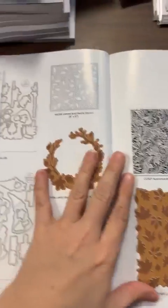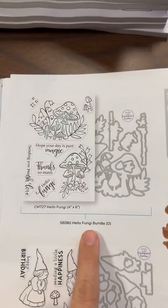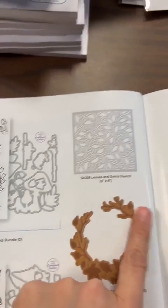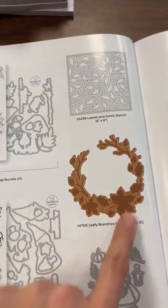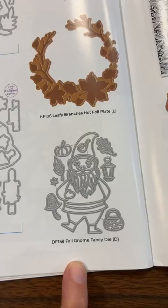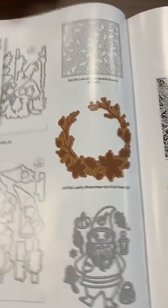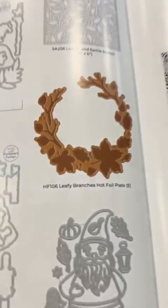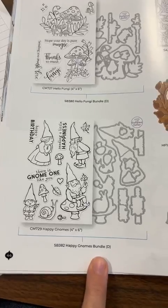All right. Next up, I know we've had this one in before. It's the Hello Fungi Bundle. So great mushrooms and dyes. Leaves and swirl stencil. Leafy branch hot foil plate. That's really pretty. Fall gnome fancy die. I think I need that leaf and die. You've got it, Miss Stacy. I think you need it too. Coming your way, my done pile. And then we've also got a Happy Gnomes bundle.